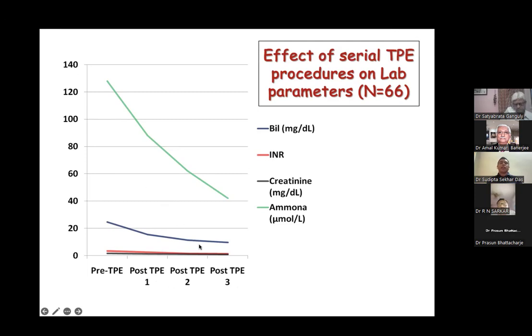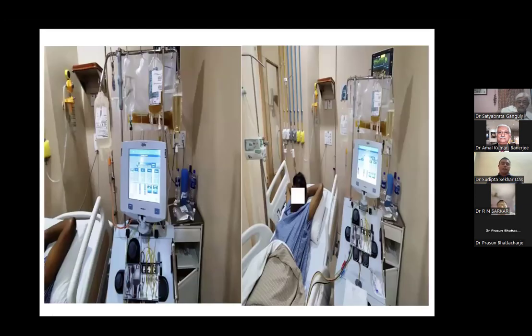So if you see this graph, there is a gradual reduction of this bilirubin, INR, creatinine, ammonia, right? After doing the plasmapheresis. So this is the new machine, and thanks to the Department of Gastroenterology, Apollo Hospital, they have given us a room also for placing this machine and doing this procedure in the dedicated room with all monitors, oxygen supply and everything.